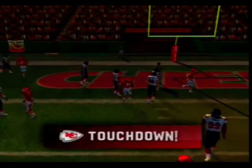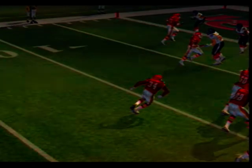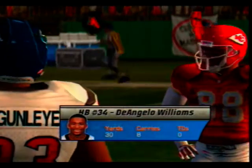Dropping back, under pressure with the throw. Touchdown, Chiefs. Watch this play. He's able to find a hole in the defense, and he gets into the end zone. Now, that's an example of how to use your personnel in the red zone and how to create mismatches.